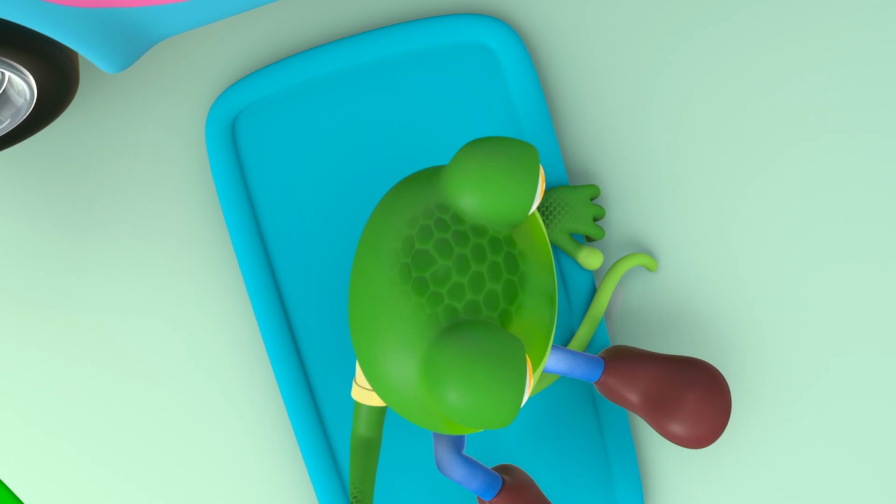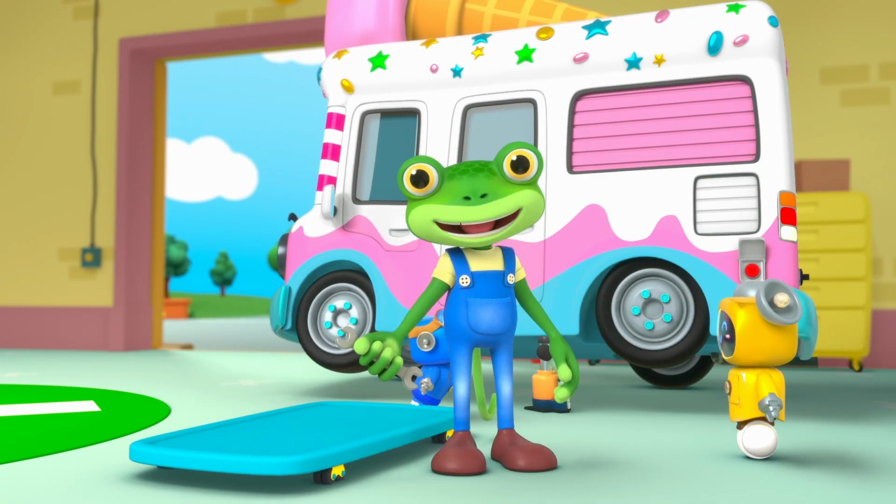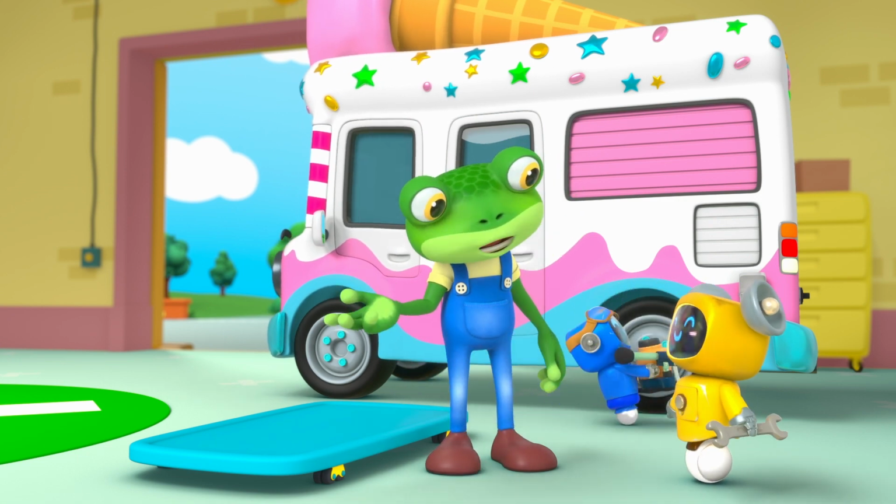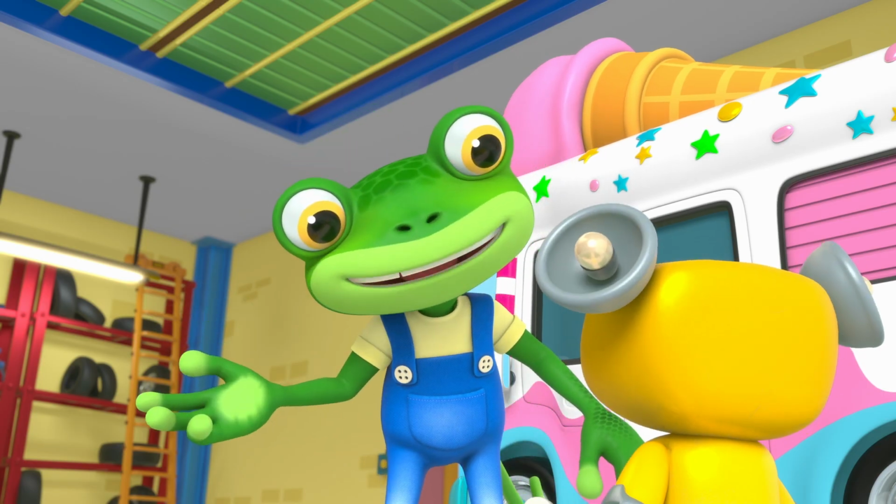Hello there, everyone. Vicky the ice cream truck is in for her repairs. We're just doing a few finishing touches. Thanks, Yellow. Could I please have a screwdriver?